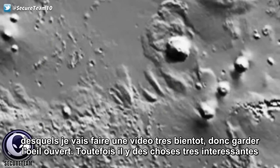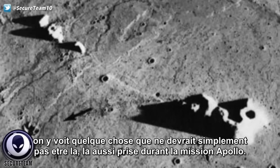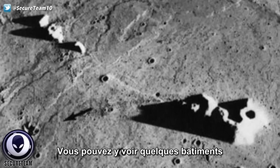But nonetheless, there are very interesting things on the moon. There are bases there. Another image you're seeing here of one of these structures that just simply does not belong. Once again, taken during the Apollo missions. You can see it here. Multiple buildings.